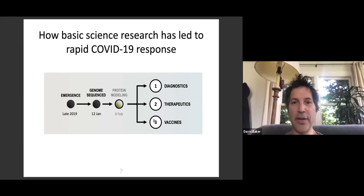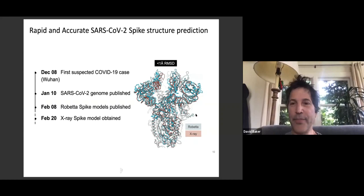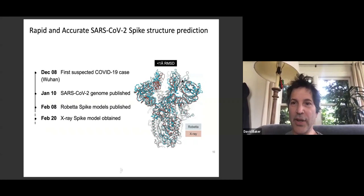So structure prediction is getting more and more accurate all the time. We have an automated method called Robetta that just runs Rosetta. Here's a comparison of the Rosetta prediction to the X-ray structure, which was released a few weeks later. It's really remarkably fast, and you can see they're very close. This is a relatively easy modeling problem because there were structures of other coronaviruses.